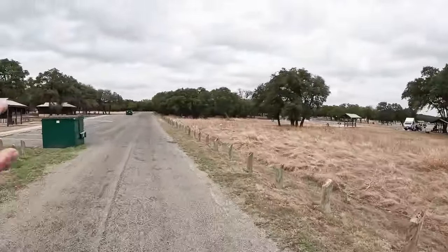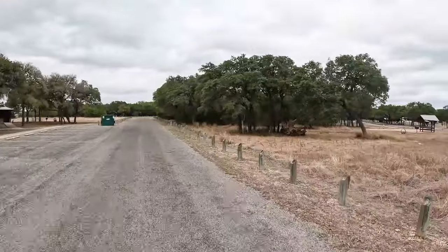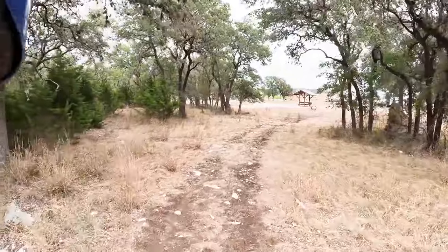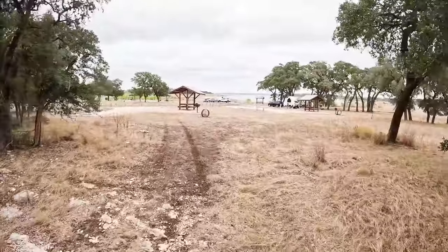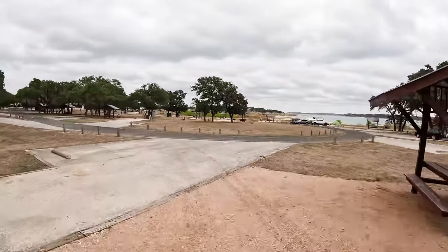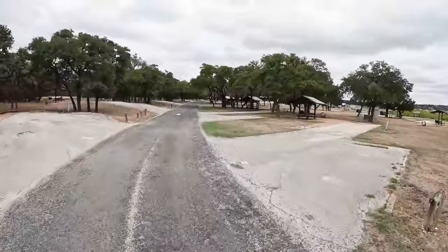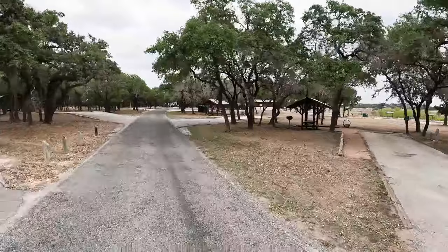All right, so rather than going back out, we're going to cut through right here. We're going to take a little shortcut. Be a little rough ride for Sable and myself, but you'll never know, thanks to that high quality image stabilization. That gives you an up-close personal look at this campsite, whichever one it is. We're actually going to be coming through here again when I do the lower side.